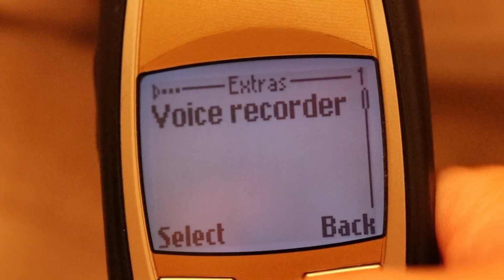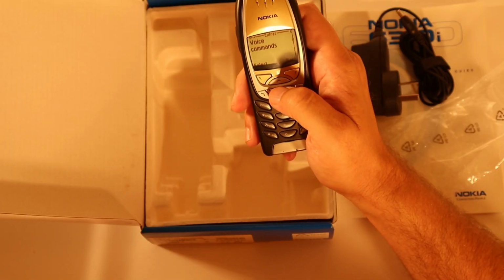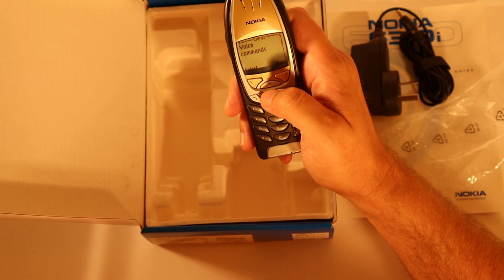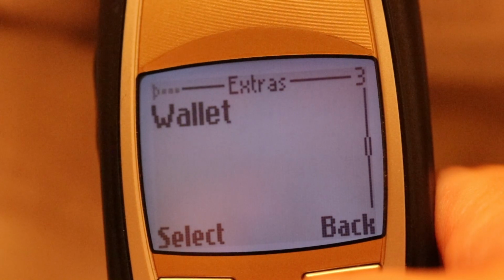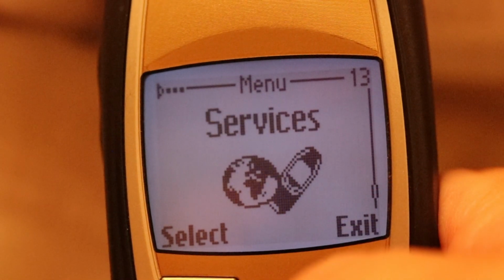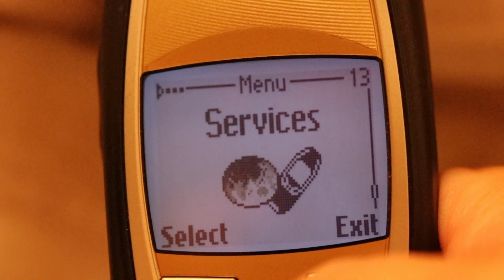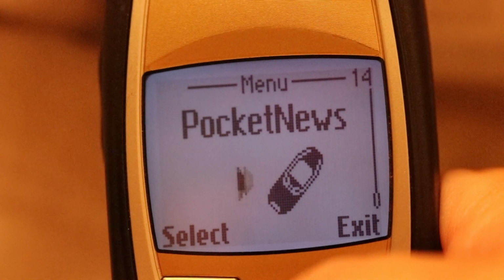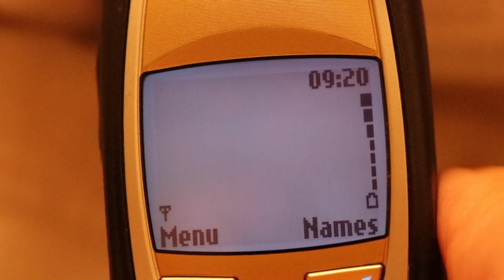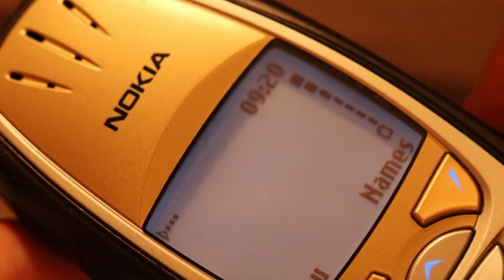Then we've got your extras, voice recorder in case you want to record a voice note. Voice commands you could set up to activate calls or perform actions on the phone. Then you've got your encrypted wallet and your stopwatch. And you've got your web services if you want to browse the net with your 133 kilobyte cache. And you've got your pocket news in case you wanted to stay up to date with what's happening in the world. And that's all the features of the 6310i, the businessman's phone of 2002.